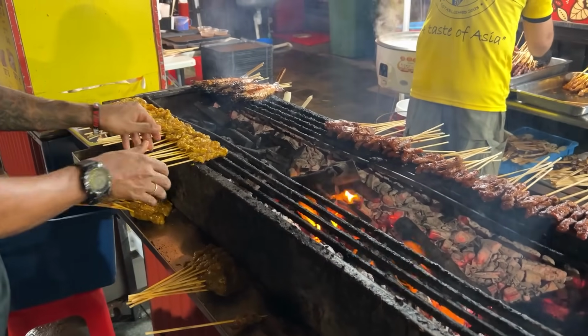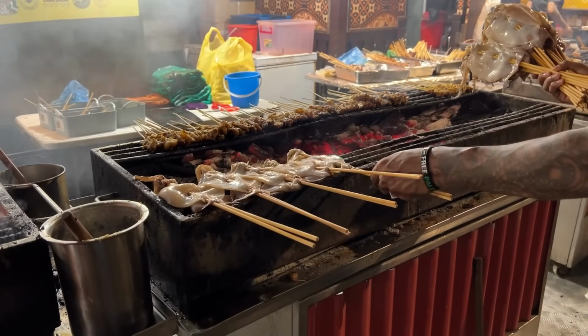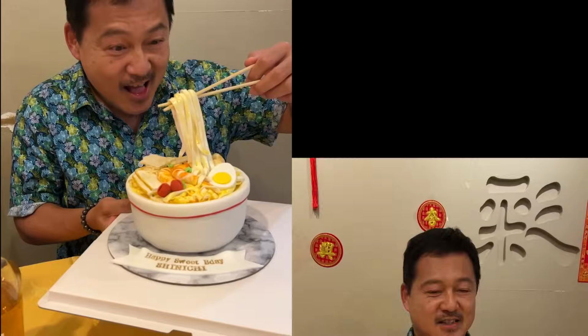Satay here is pretty good. We've had it before, but I do have to say it's a little bit on the pricier side. You can get cheaper satay elsewhere, but the atmosphere cannot be beat. This is a very unique downtown Singapore only experience that you have to try at least once.